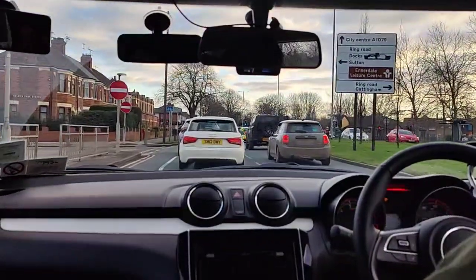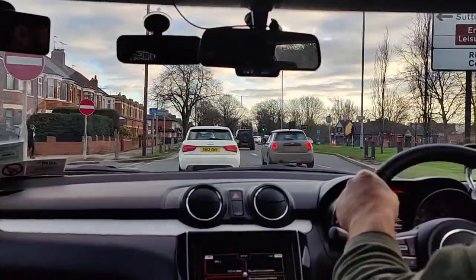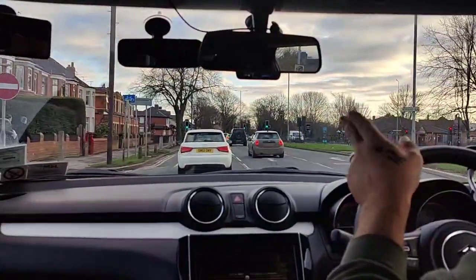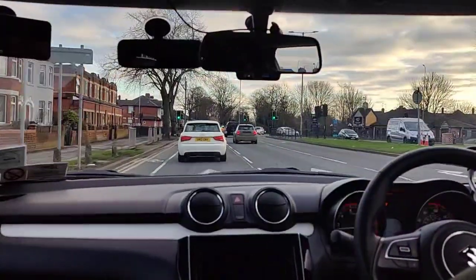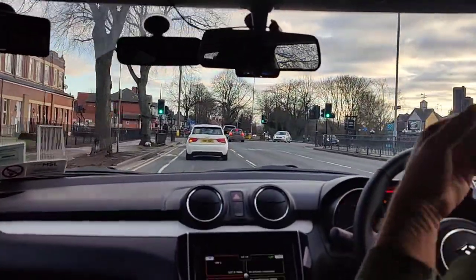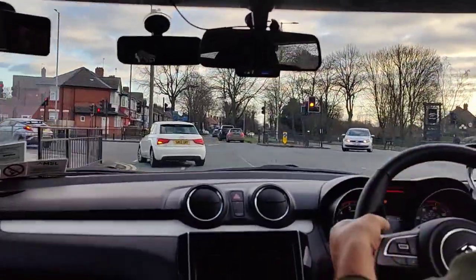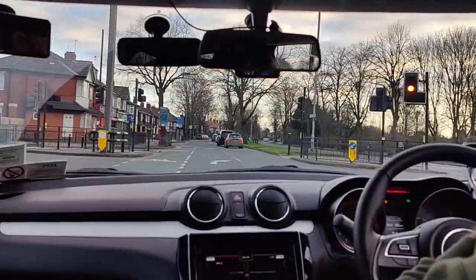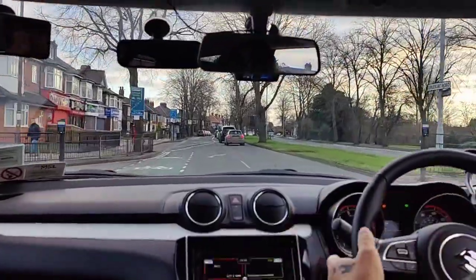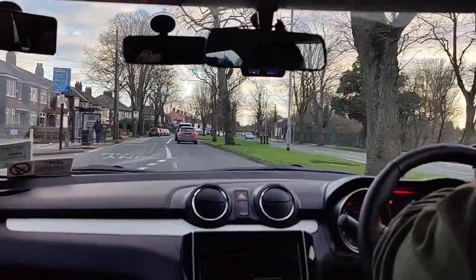Is that as we go through these traffic lights, Sutton Road to my left hand side, Greenwood Avenue on my right hand side, Pilot Pub just to my right hand side, as we're going through, bus lane straight in front of you. Pop that signal on as we're going through the lights, looking and making sure that you can move into this lane.